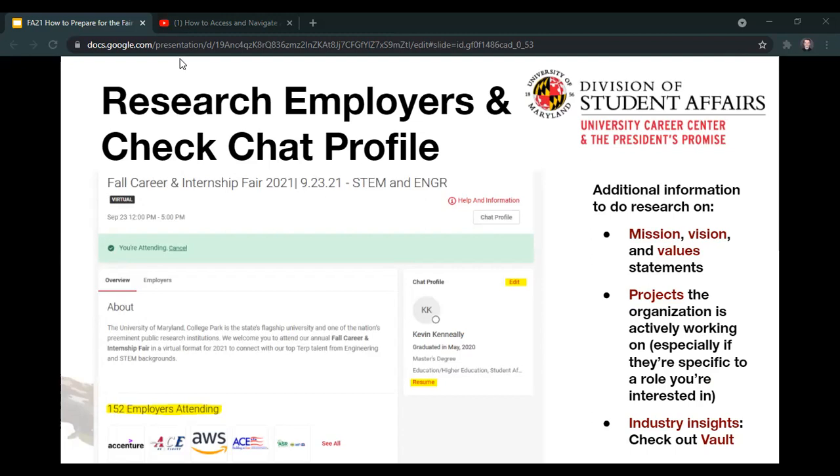Other pieces to try to research too are listed here, like mission, vision, values, projects they're working on, and maybe looking into some industry insights. Through Careers for Terps, we actually have access to this great resource called Vault. If you sign in to Careers for Terps, exactly where you'd go to access the fair, on your homepage, if you scroll down, you'll see a box that says online resources, and you'll see Vault there. Then you can type in search terms based on industries you're interested in, and find out some big players in that industry, and maybe some insider information about that industry as well.